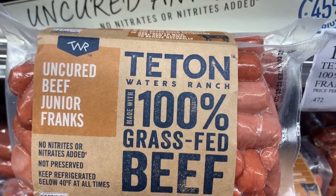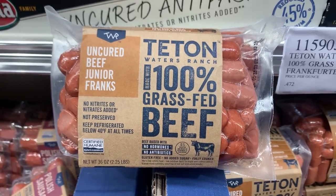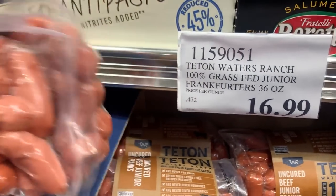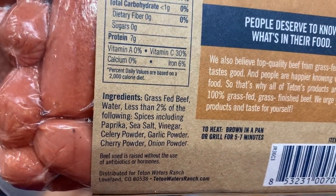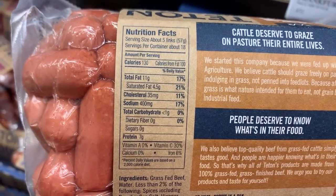This next brand is also new to Costco, and I'm noticing they're bringing items with very clean ingredients, starting with these uncured beef junior franks, currently selling at $16.99. It's the price you're paying for around 36 ounces. Regarding the ingredients, look at this. It's just grass-fed beef, water, and then you get a couple of different spices, including vinegar and sea salt.